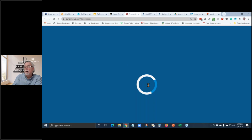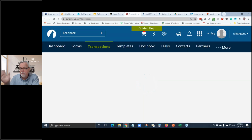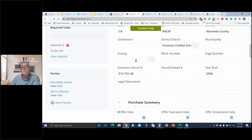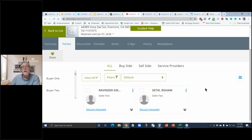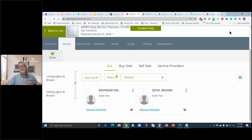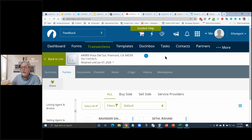But how do I automate it a little bit when I can't use MLS Connect? That's why we have RPR, because RPR is like all of the different MLSs. And now that we're here, you notice how it's imported a lot of the information. It knows the APN number, it knows the names of the sellers, but what it did not import was the listing agent's information, right? So we're going to have to add that. It's not perfect, but at least it's given us something. It's put in the address, the APN number, the names of the sellers. We could add the rest. And that's how you start a transaction when MLS Connect doesn't work because it's not in your MLS.